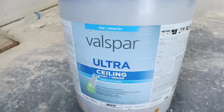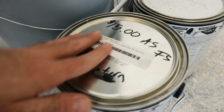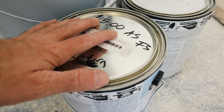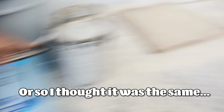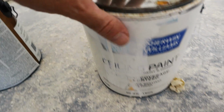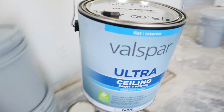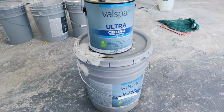Here's my ceiling paint from home. It's probably about this full. This is where you make the money. Shop for your clearance deals. $15, normally $43. It's the same exact stuff. And I only need a little bit. There's also this ceiling paint here. So I'm gonna just mix this up in there. That should be enough to do most of the ceilings.